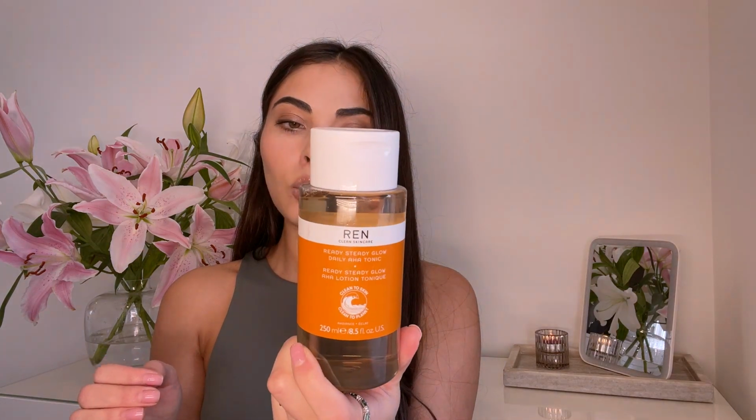So I've been trying this AHA lotion from REN. And the reason why I like this is because it has lactic acid, which is a very gentle, mild chemical exfoliator. And it also has willow bark, which will encourage the cell renewal process, as well as azelaic acid, which is another mild chemical acid.